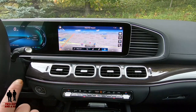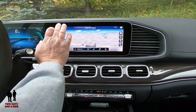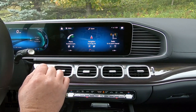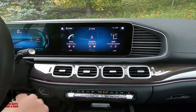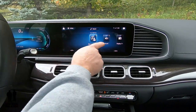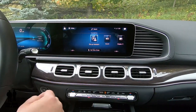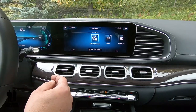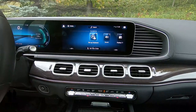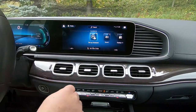Now, this particular vehicle does not have this as an option. However, you can get the option where you can create a two-finger swipe. And so if you just simply do a two-finger swipe, you can set a favorite item. For instance, it could be calling your home phone. It could be setting the navigation to go home. It could be a particular radio station. And all you have to do then is just like that, and it goes to that particular thing. And you can set one for the driver and one for the passenger.